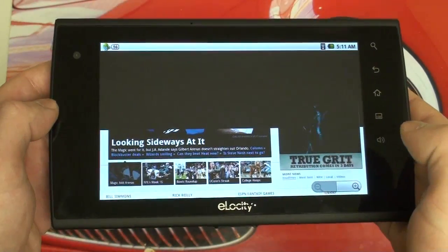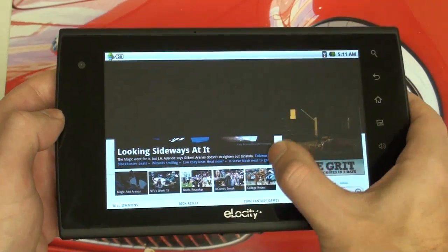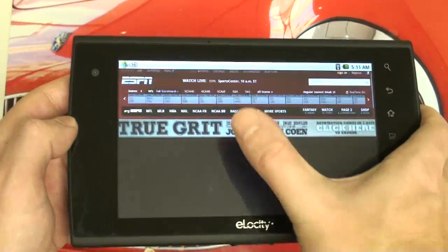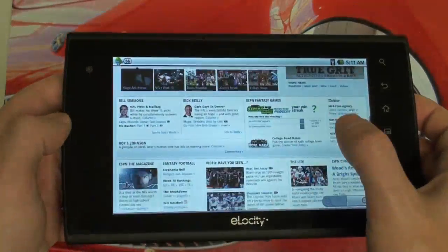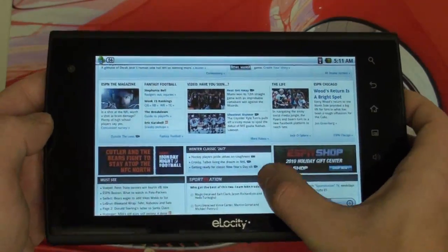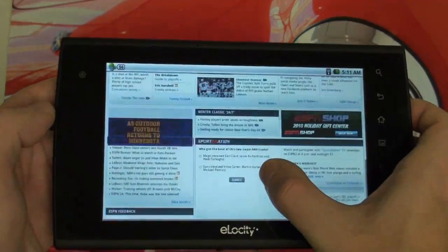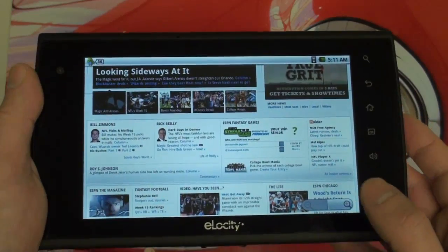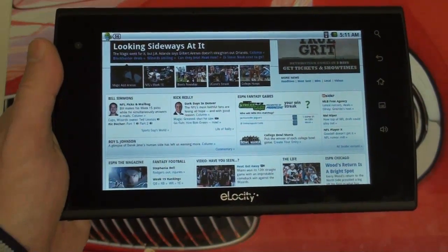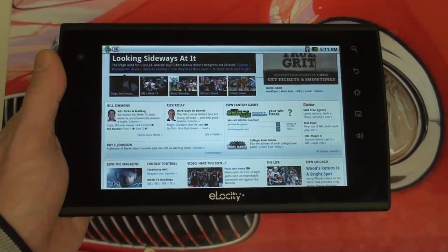Again, this seems to be optimized because video and ads generally play well together. This advertisement, though, is not playing so nicely. As you can see, it's kind of covering up all of the ESPN homepage. Again, you can see a little lag with the browsing. We know what the pinch to zoom is already like. It's a disappointment.